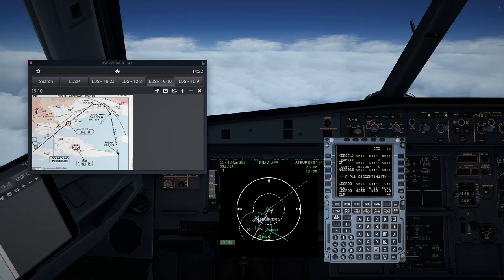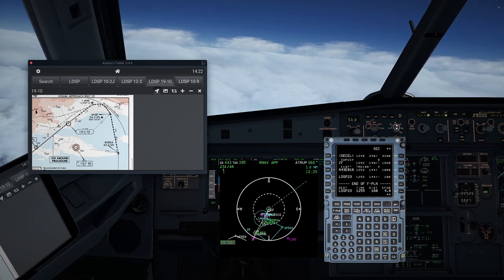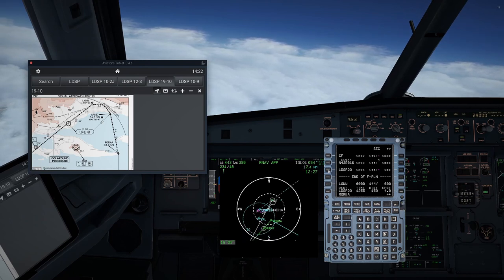So we can delete the discontinuity, and then we have our point. And then we go to the runway. The center fix we'll delete in a second. Now, it's going there, though, directly from Lasul, so we can make it even better and add Rorka. So let's add Rorka before the custom waypoint.